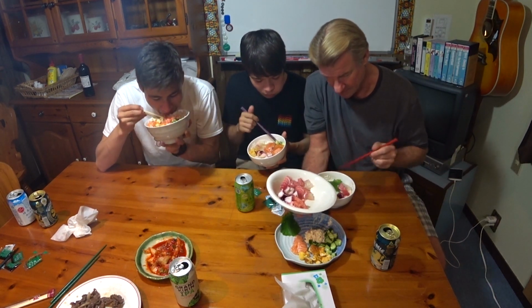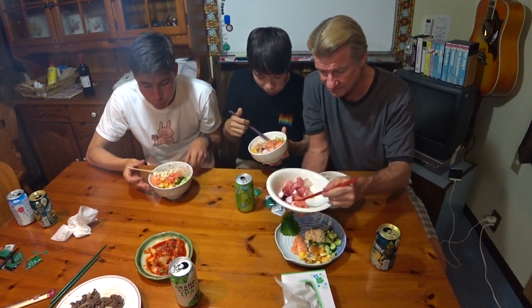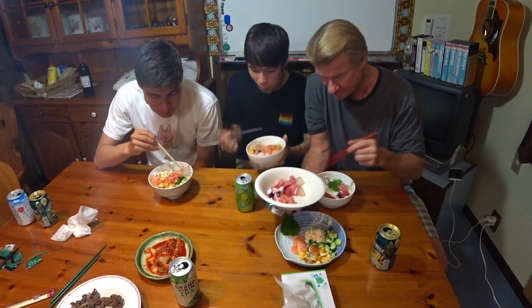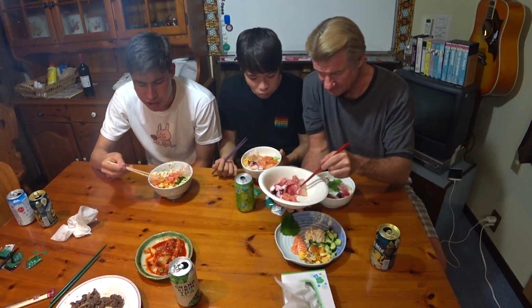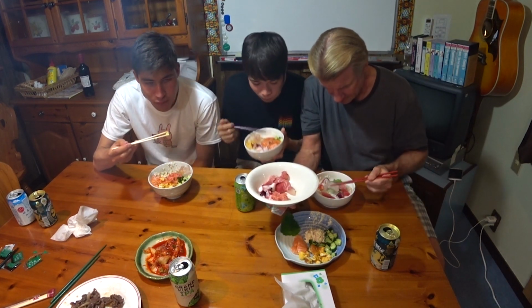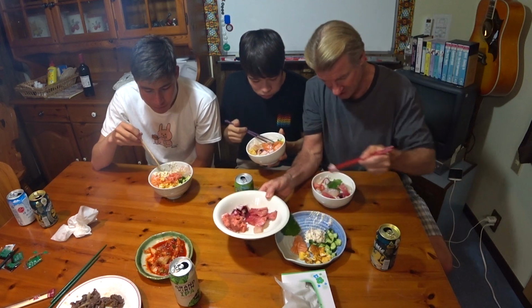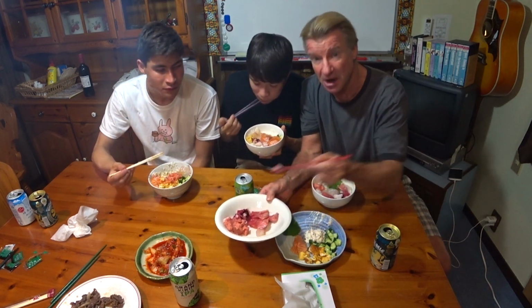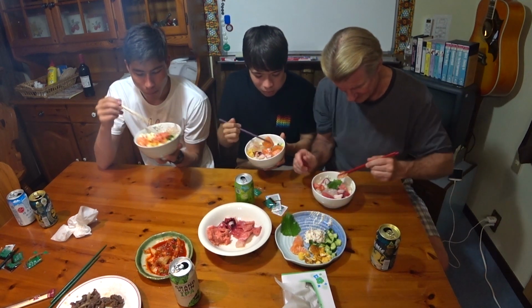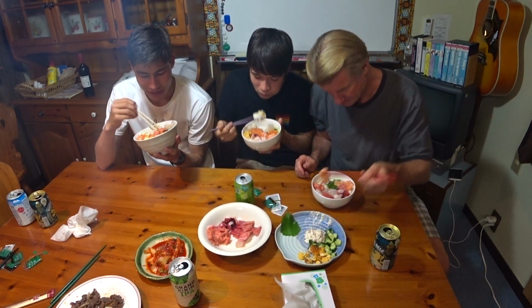I'm so hungry. Do you want to describe any of the foods? Which ones you like, which ones you don't? The negi toro I don't really care for, but... Really? It's fishy goodness, man. So good. Fishy goodness. Okay, that's a start. What do you think? Fishy goodness. I like it. It's like you're eating sushi, but on a bigger scale.